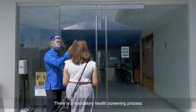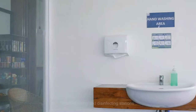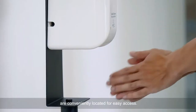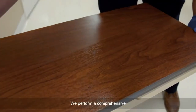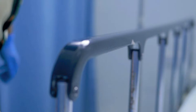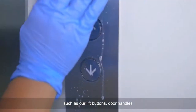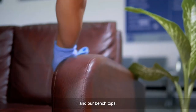There is a mandatory health screening process before entering the hospital. Hand washing and disinfecting stations are conveniently located for easy access. We perform a comprehensive and deep cleaning of our rooms. We increase sanitizing of high-touch areas such as our lift buttons, door handles, and our bench tops.